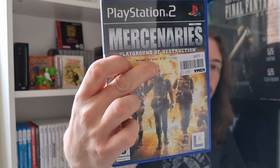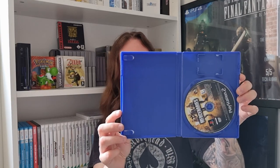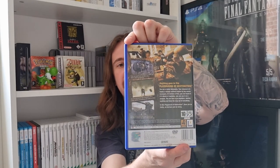I took three games away on this run. First of all, for the PlayStation 2, Mercenaries. Now, according to, I think that's PlayStation Magazine, it's got a 9 out of 10, absolutely must play, for a quid. You know what? I will. Unfortunately, it doesn't have the manual, but the disc's in very nice condition, so yeah. That's Mercenaries for the PlayStation 2 for a quid.